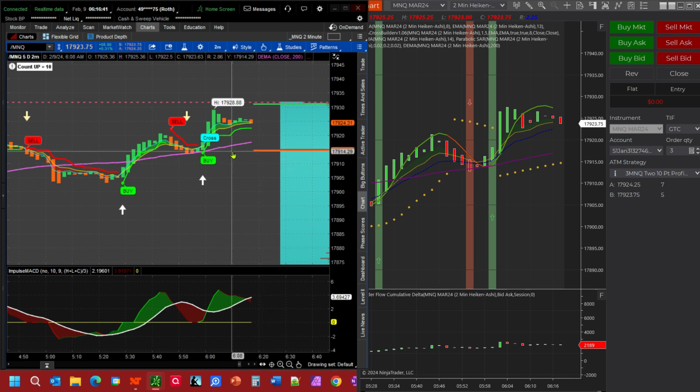I've got my volume profile on here because I'm interested in this point of control, because I know it's going to range when it hits that for a little while. And I want to stay out of ranges as best as I can. And that's why I also have my moving averages on here. When they start pinching together, I know I'm in a range. But my impulse MACD is trading above the signal, or the zero line here. So it's showing it's up. So long on this side, short on this side. So we're going to see if I can stick with my rules today. We'll see how this works out.